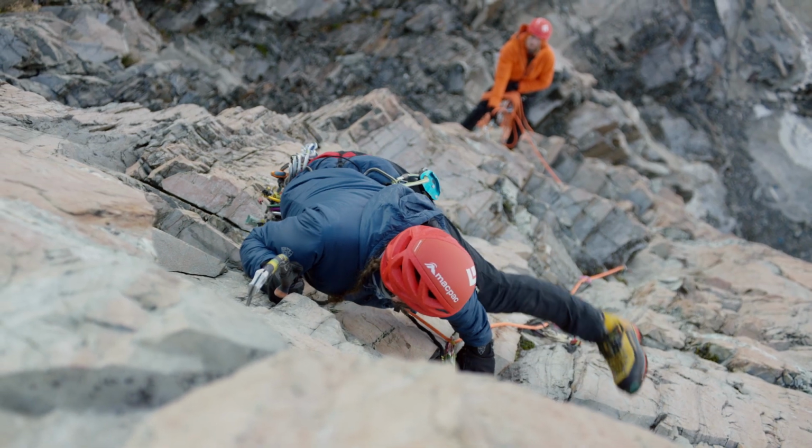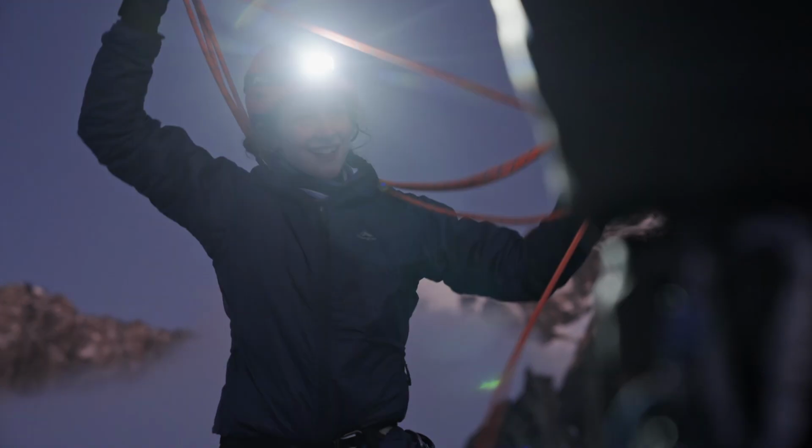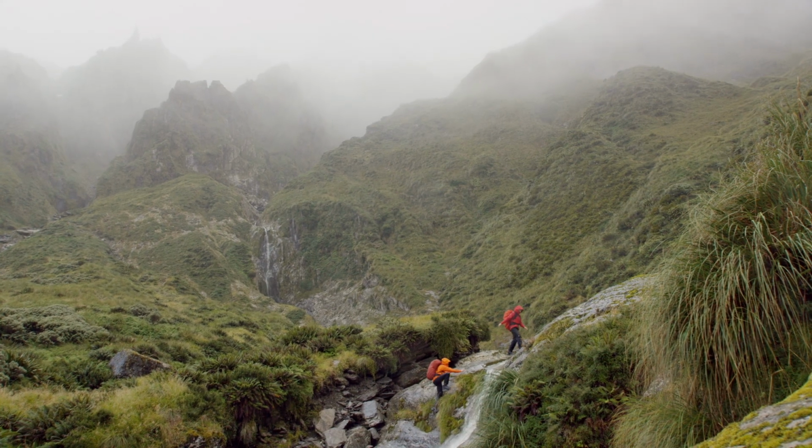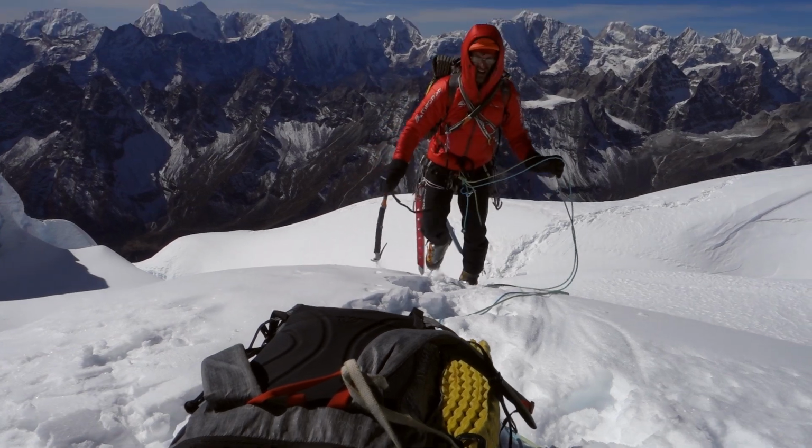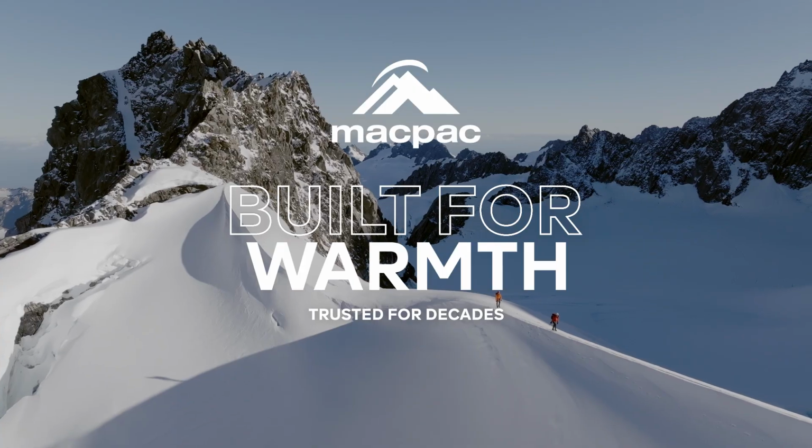Trust in your gear is everything. When your jacket performs no matter what the conditions, you can focus on the adventure. Backed by decades of experience, built for warmth.